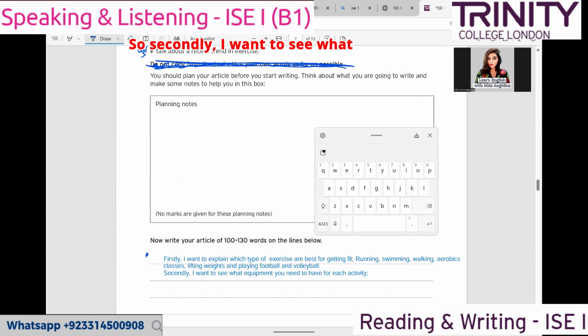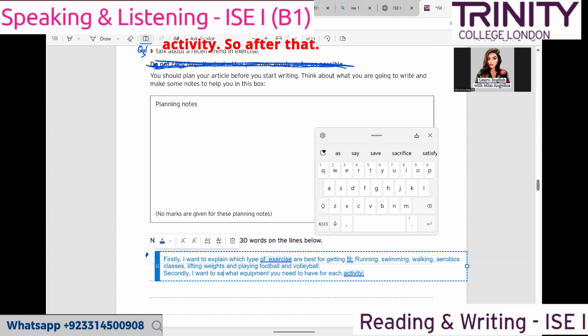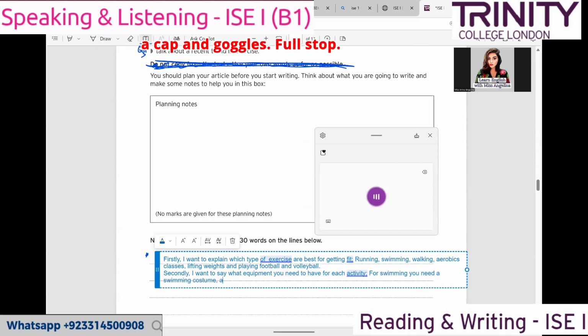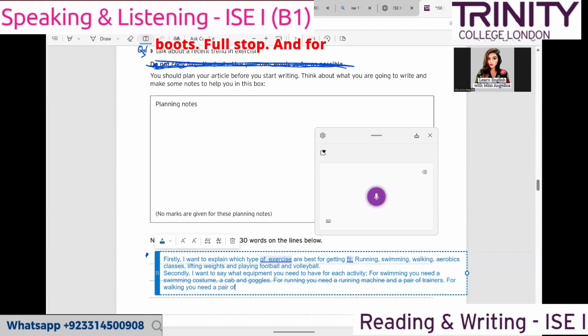So secondly, I want to see what equipments you need to have for each activity. So after that, you will write in here. For swimming, you need a swimming costume, comma, a cap and goggles, full stop. For running, you need a running machine and a pair of trainers, full stop. For walking, you need a pair of walking boots, full stop. And for lifting weights, you need weights, full stop.